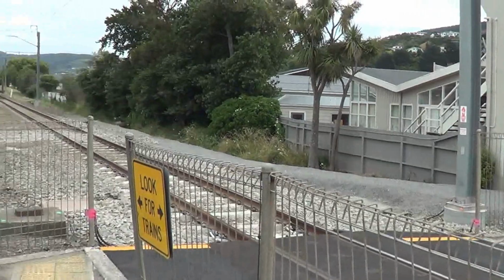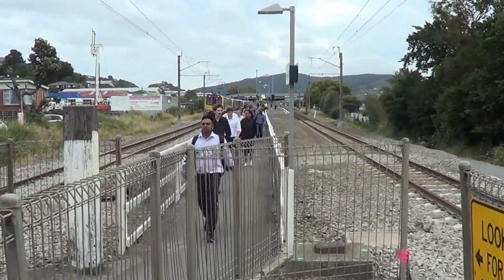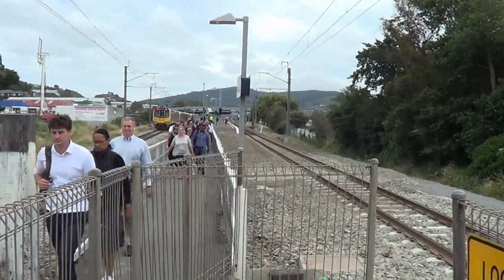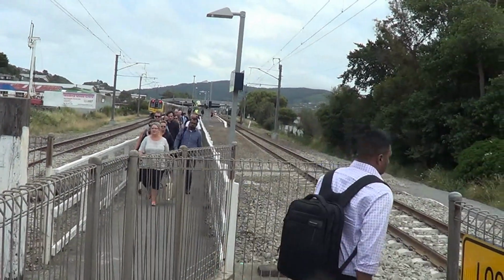Is it going to stay down? Warning. Another train approaching. It might stay down if that's an express. There's a third one coming. Oh, really? Another train approaching. My word. This has never happened before. There's a third train coming. Hey!